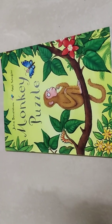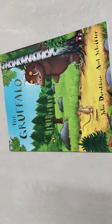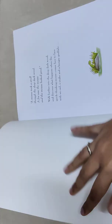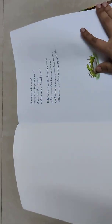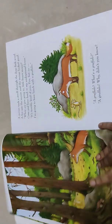So let me show you the fourth book. The fourth book is The Gruffalo by Julia Donaldson and Axel Scheffler. So this again is a really wonderful story.